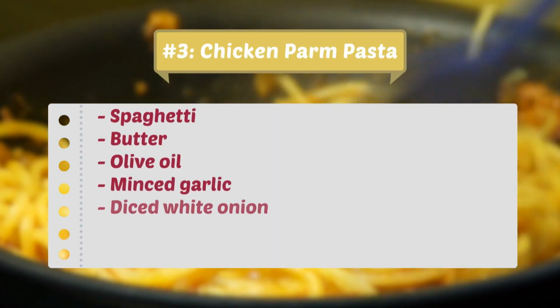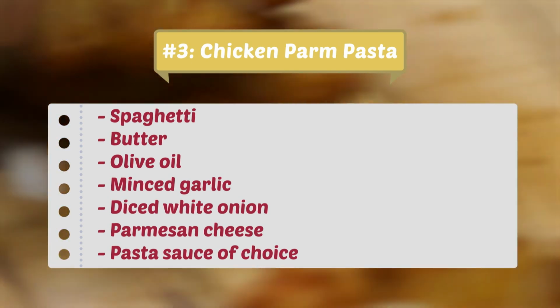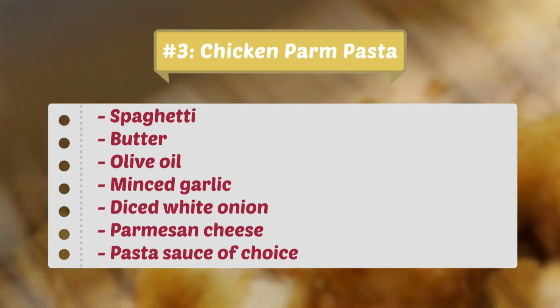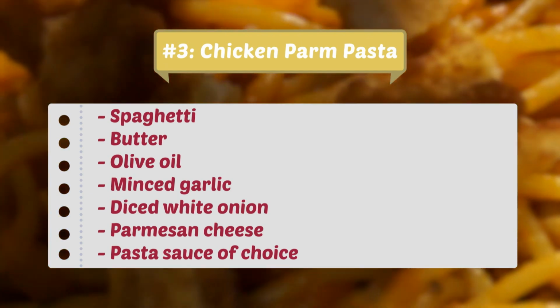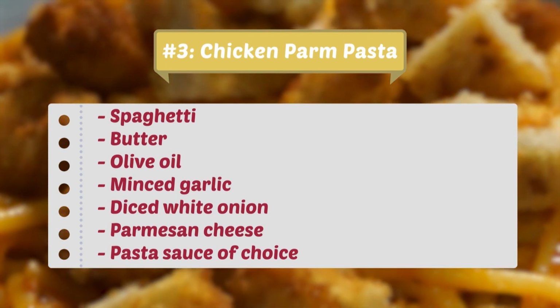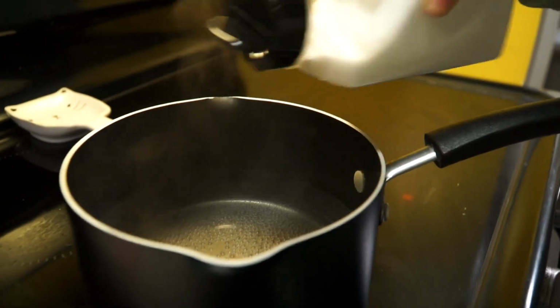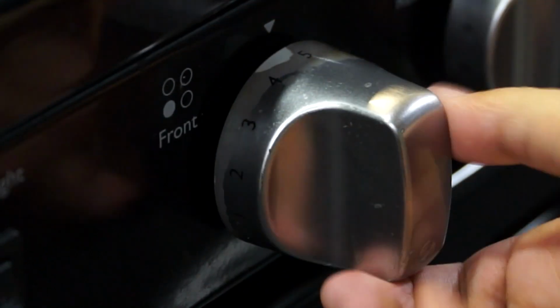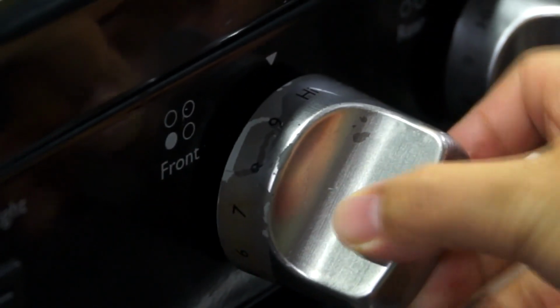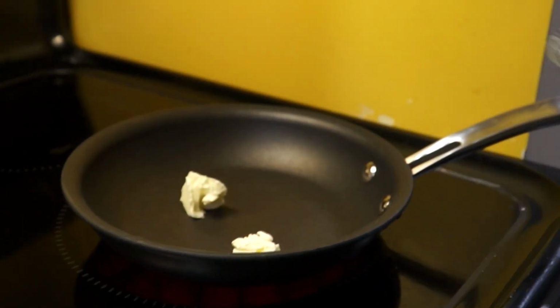Now for our last recipe, we'll be making chicken parm pasta. The ingredients will be spaghetti, butter, olive oil, minced garlic, diced white onion, Parmesan cheese, and pasta sauce of choice. Now I started off by waiting for my water to come to a boil. To make the process go by faster, I like to have my stove on high heat until it comes to a simmer.